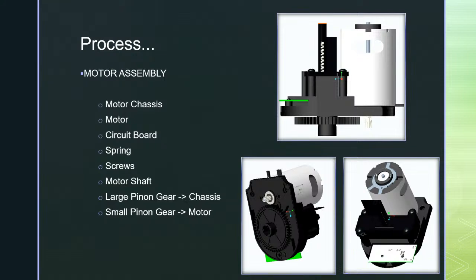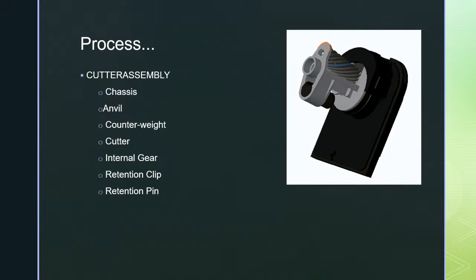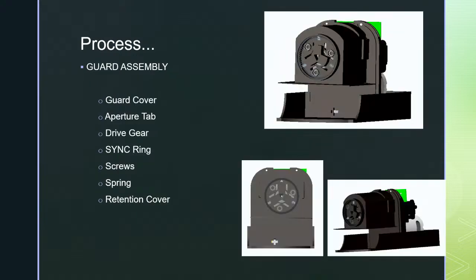So the process: this would be the motor assembly. As you can see, the white cylinder would be the motor. We have the green circuit and all the other small details. Next up, we have the cutter assembly. We have the cutter, chassis, anvil, the counterweight, and the retention clip to actually hold the cutter and the anvil in place. Next up, this is the card assembly. The process, here are more pictures.